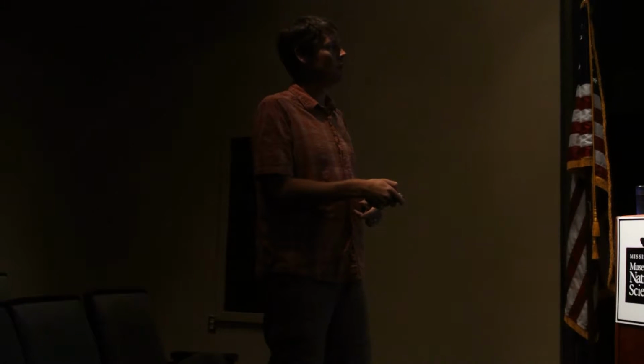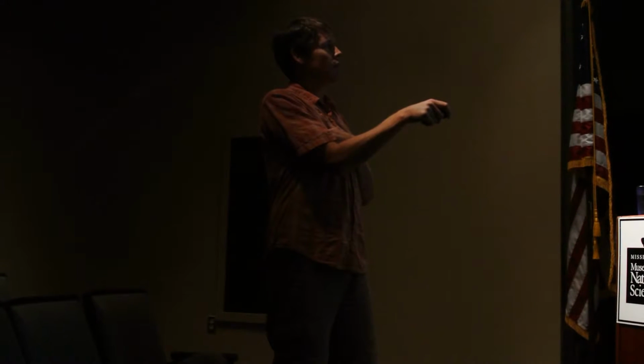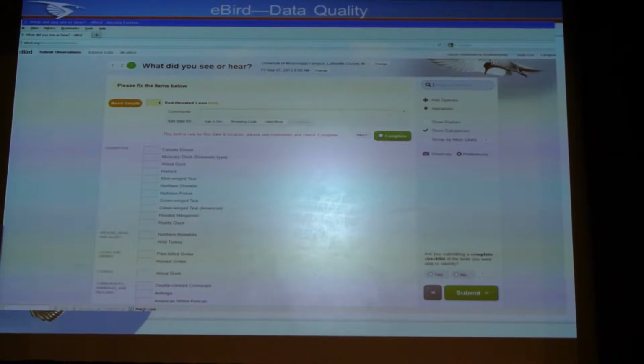Let's see. So red-throated loon. When you add red-throated loon, here's what it's going to look like. It says right here, it says rare, or it might say exceptional count. Like you put in 30 bobwhite, but that's an exceptionally high number of bobwhite quail for that particular area. It's going to flag it, and this is going to pop up right at the top here. And it's going to say rare, and it's going to say need details, or something like that. And then there's this comment box.